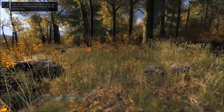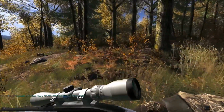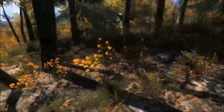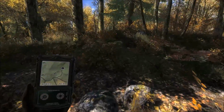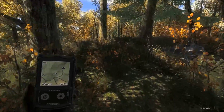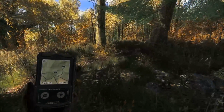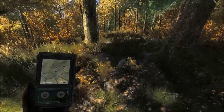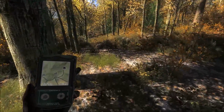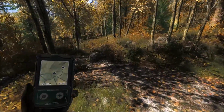Also, I switched. I have the 22 Plinkington rifle, and I switched from the 357 for Red Fox. So when we get up to the geese, we've got the Plinkington rather than the Grasshopper to try to take them. So that's where we're headed. Anything else that comes on the way is certainly welcome, but that's the idea now, to head over and try to get some geese.